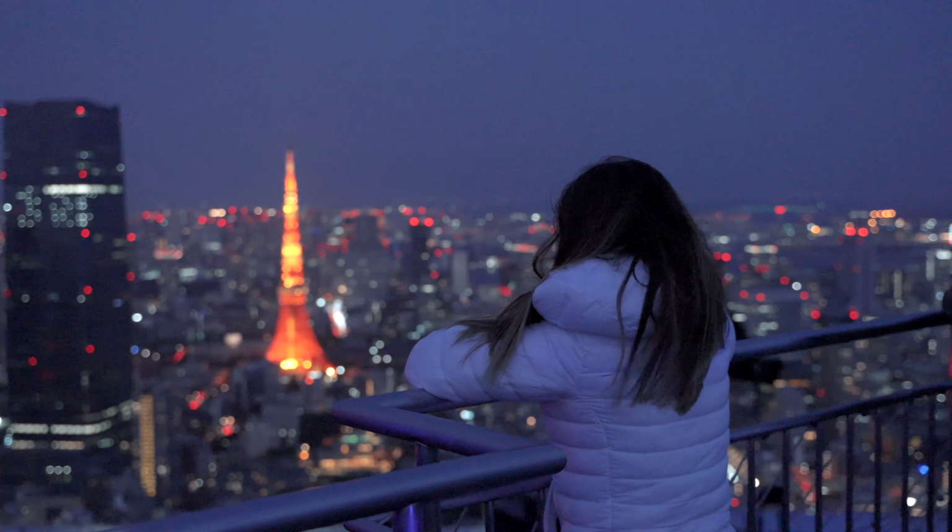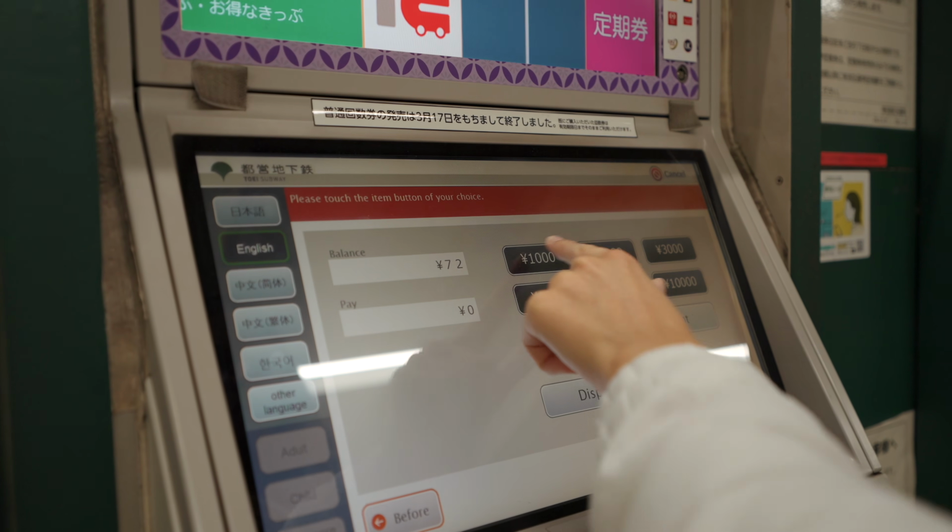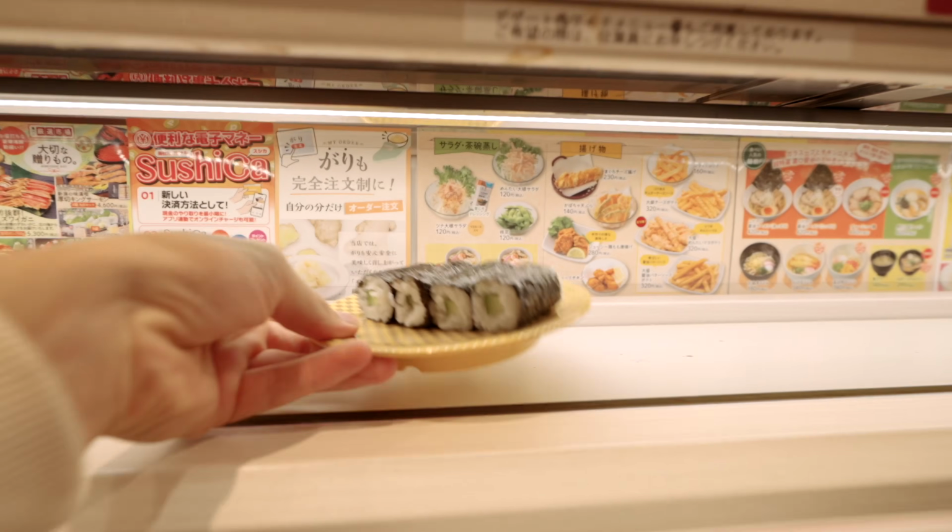This is Tokyo on a budget. Today we're going to see how far our money goes in this world famous expensive city. We have a few tricks for you to try if you are on a budget in Japan and some very fun activities we're going to be doing later.